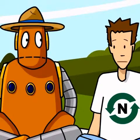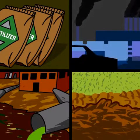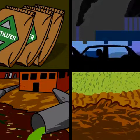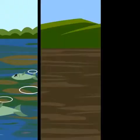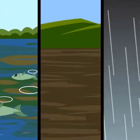Yeah, human activity can have a huge impact on the nitrogen cycle. Fertilizers, smoke, and sewage from factories, not to mention the wastes of farm animals, all add millions of tons of extra nitrogen to the environment. That throws the nitrogen cycle out of balance, leading to the loss of oxygen in lakes and rivers, soil that won't grow anything, and polluted or acid rain.